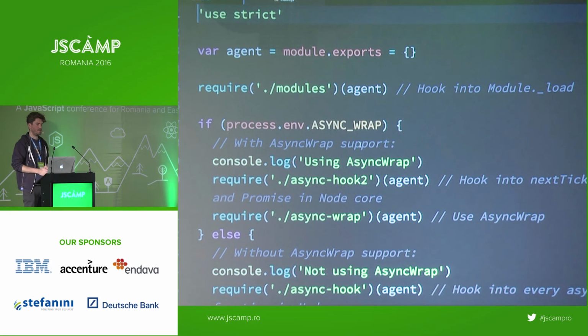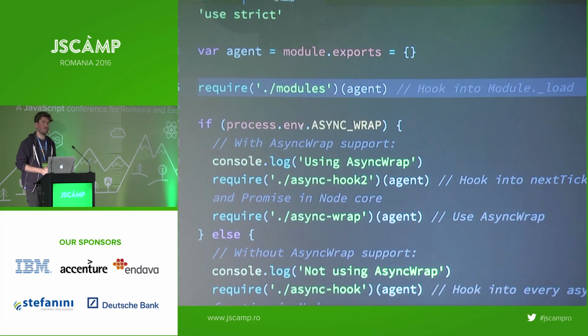So the first thing I'm doing is I'm actually hooking into the module._load function to make sure that, for example, when we require the MongoDB driver, we get a chance to hook in, because what we want to achieve here is to measure how long these Mongo queries that fetch the data take. So how does that look?